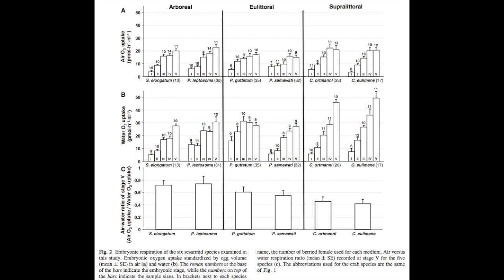As you can see, 3 species, one from each level of terrestrialization, showed significantly higher rates of oxygen uptake in water than when they were placed in air. This form of adaptation, in which the embryos revert to a more ancestral historic form, is called adaptive recovery. Simoni et al. found lower embryonic oxygen uptake in air with respect to water for all tested sesarmids. All species showed a similar increase in air respiration during embryonic development.